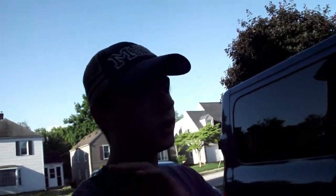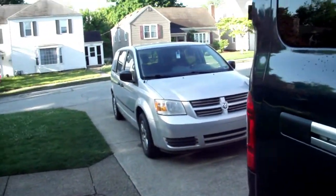And again, there's nothing special about this car. There's no engine performance modifications, there's no luxury interior. It's just a 2008 Dodge Caravan. On that note, I think it's time for a couple drone shots. How about we get some drone shots out of here? Drones are cool. Yeah, we'll do the drone.